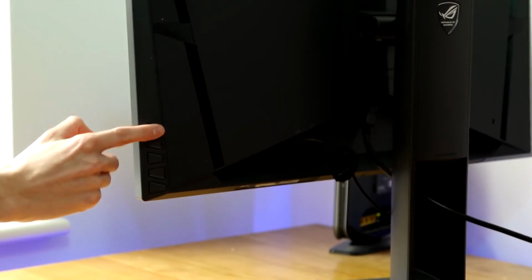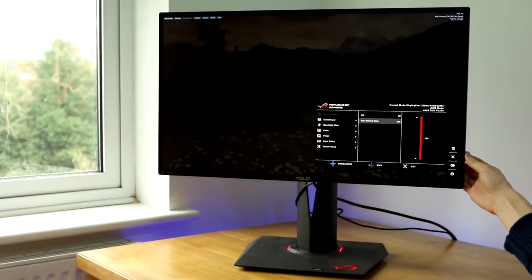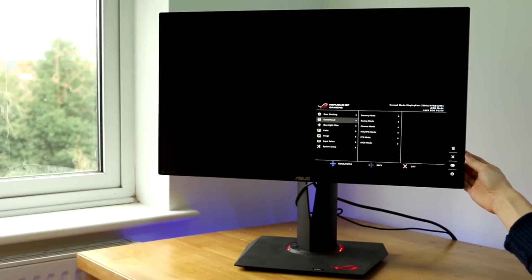Elevate your game with a gaming monitor that plays as hard as you do. These are the best gaming monitors you can buy in 2021.